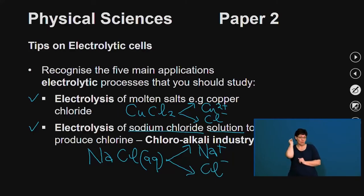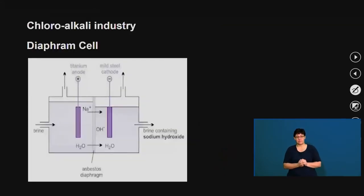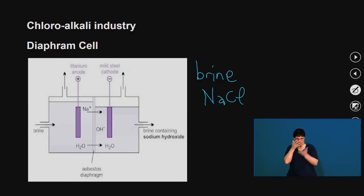Because remember, as far as electrolysis, what is common about these two applications is that electrical energy is converted to chemical energy. So we're using electrical energy for these redox reactions to actually take place, right? Moving on to the example of the electrolysis of sodium chloride. Now remember, the solution of sodium chloride will be referred to as brine. This is a concentrated solution of sodium chloride. So that's the alternative name that will be used.